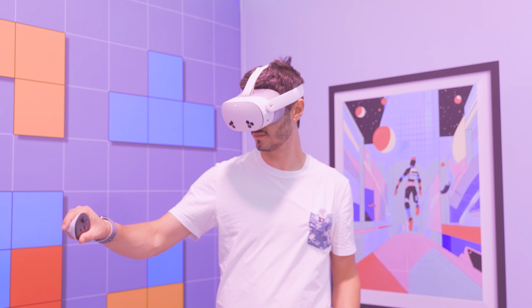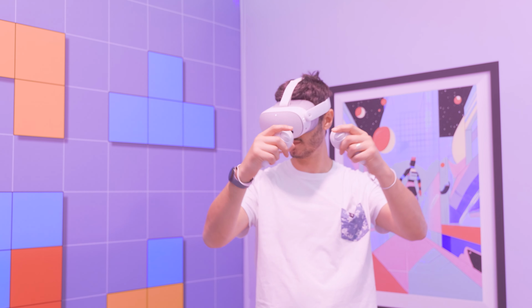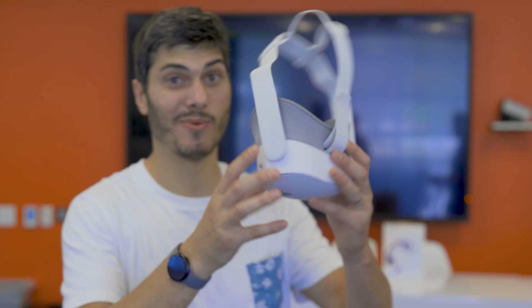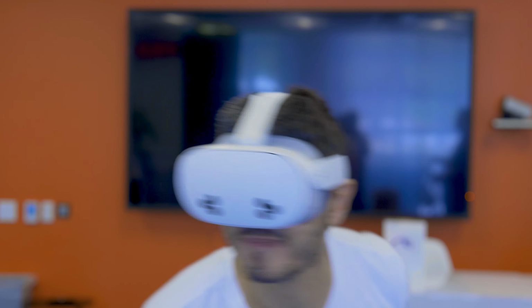I would personally still recommend the Meta Quest 3 if you want the best experience. At the end of the day, the 128GB version feels like a steal right now at $429. But if you are on a budget and you don't want to spend all that money, well, the Quest 3S is a great option. As I was recommending the Quest 2 back in the day, I would still recommend the Quest 3S right now. It does what it's supposed to do: play games. And it feels perfect if you wanted a second headset, or if you're not so convinced about VR and you want an entry point.